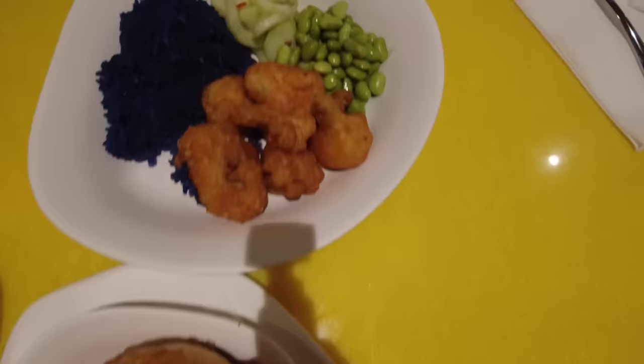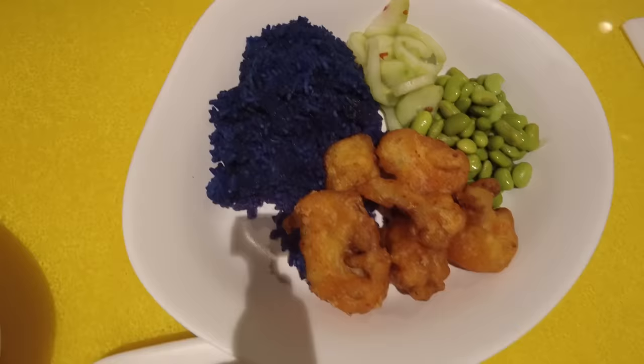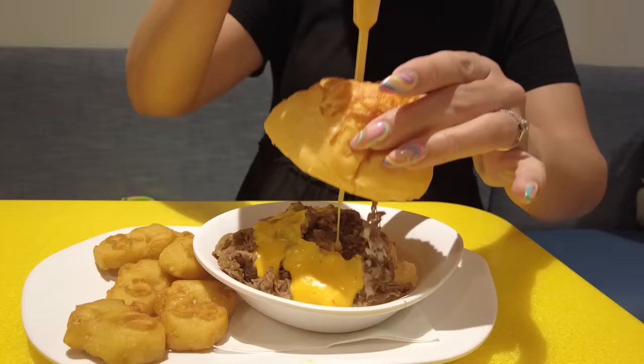And lastly, we got Carl's Crispy Cauliflower, which is crispy cauliflower florets with a sweet and spicy chili sauce, coconut blue rice, Thai cucumbers, and edamame. Yeah, everybody here is so good. Ho, ho, ho, ho. Well, thank you so much.